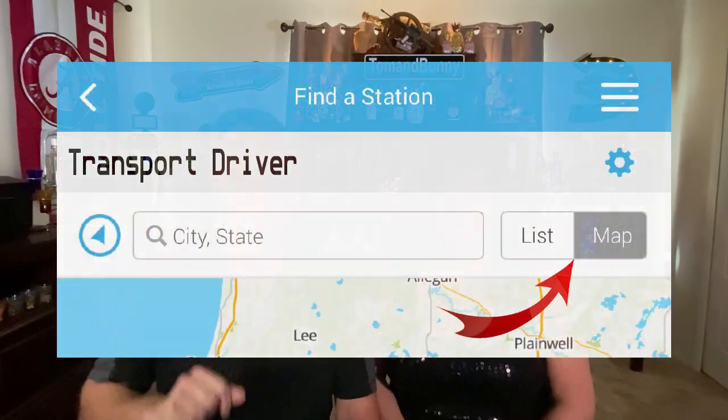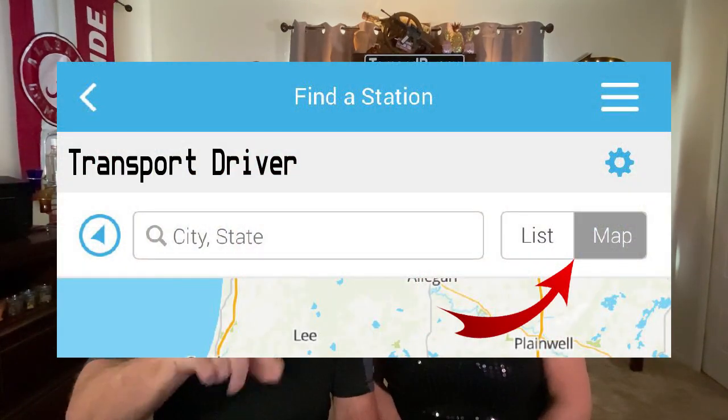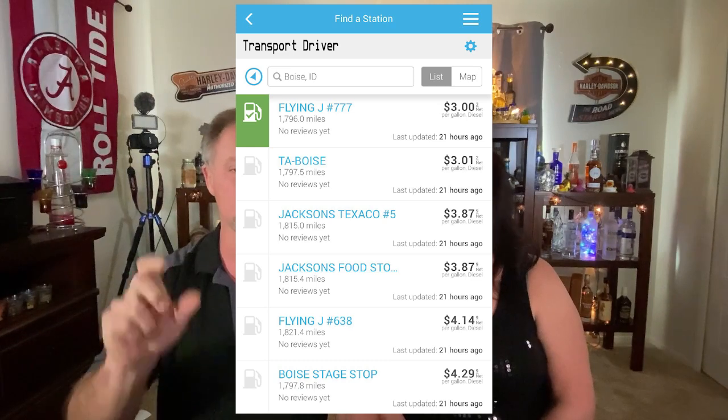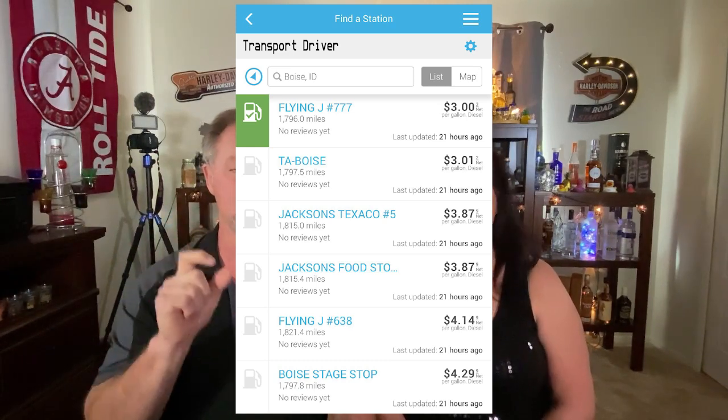To the right of that, you have map view and list view. When you're looking at the map view and you see all the fuel stations, you click list and it's going to list all the fuel stations from the cheapest to the most expensive. The nice thing about it is they're all going to be within a certain range. And typically, you're not going to go out of your way if you do it ahead of time.